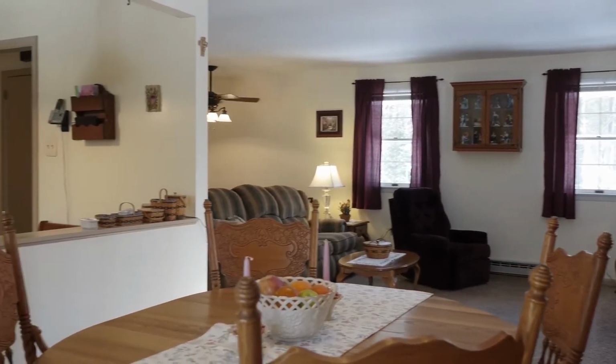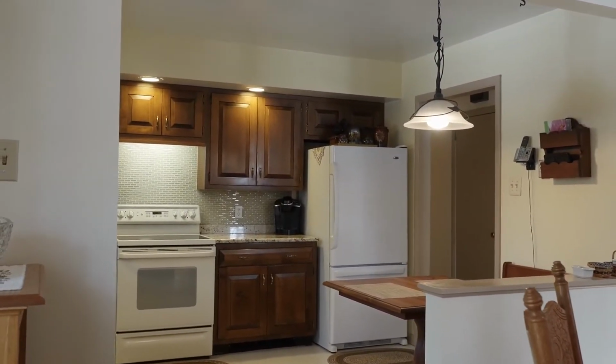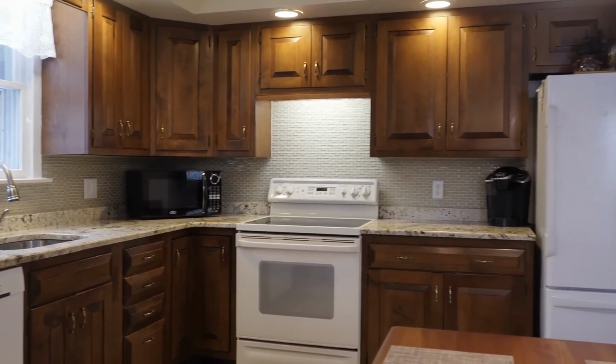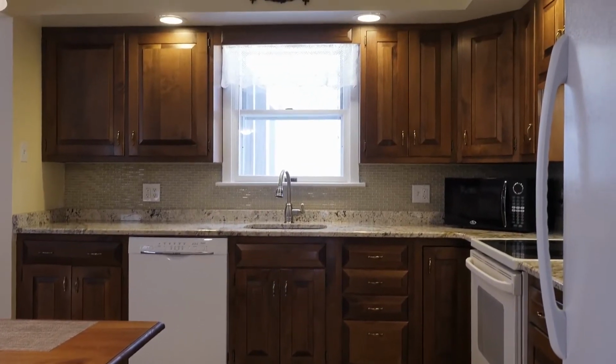The chef of the home will appreciate the open space of the kitchen with long stretches of luminous counter space, seamless sink, glass top stove, beautiful raised panel cabinetry, and the glass tiled backsplash. There is also a nook for a breakfast area.